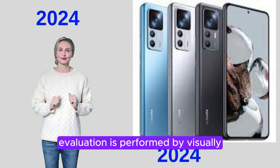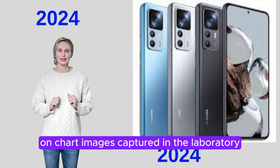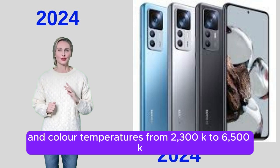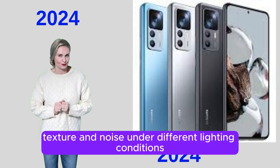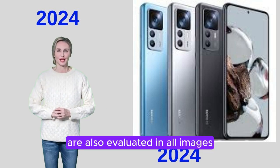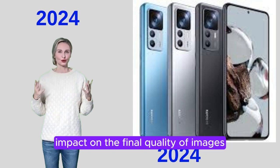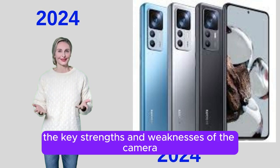Evaluation is performed by visually examining images against a natural scene reference and performing objective measurements on chart images captured in the laboratory under various lighting conditions from 1 to 1000 plus lux and color temperatures from 2300 K to 6500 K. Image tests analyze image quality attributes such as exposure, color, texture and noise under different lighting conditions. Autofocus performance and the presence of artifacts are also evaluated in all images captured under controlled laboratory conditions and in real-life images. All of these attributes have a significant impact on the final quality of images captured with the device tested, and can help in understanding the key strengths and weaknesses of the camera.